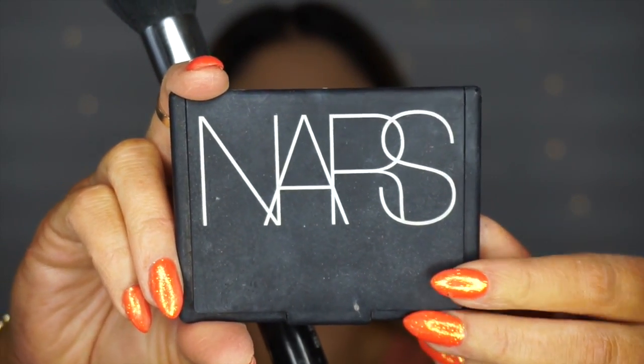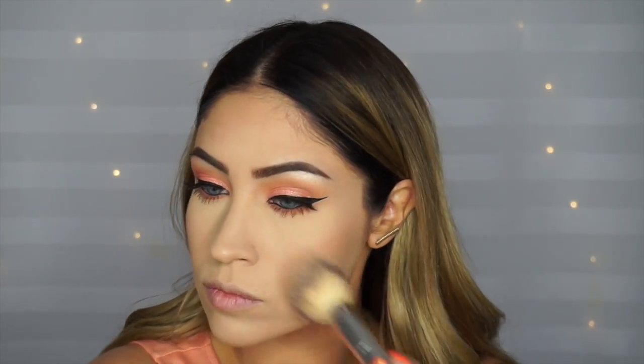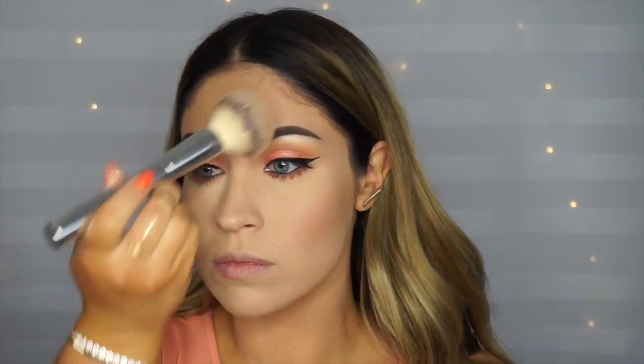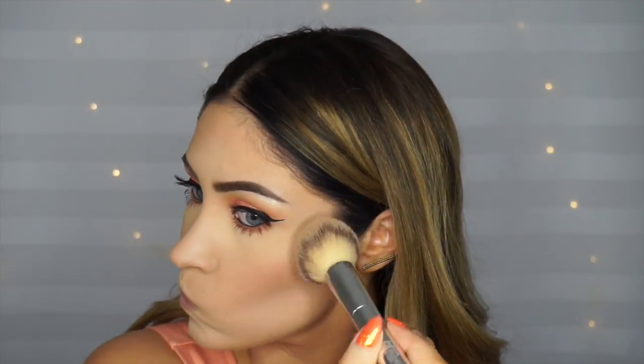So now I'm going to go in and bronze my face. I'm using my NARS Laguna bronzer. This is one of my favorites. I'm applying this with a large powder brush and just bronzing over my entire face. I am focusing more though on the areas that I plan to contour a little bit more, so the hollows of my cheeks, my jawline, and around my hairline as well.